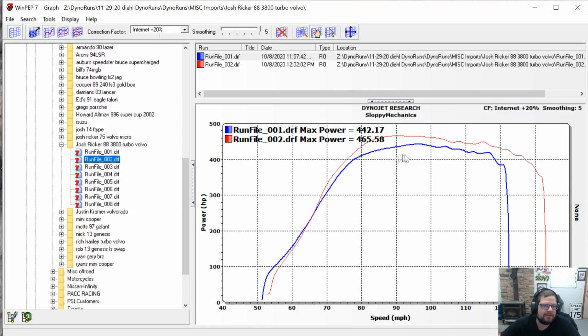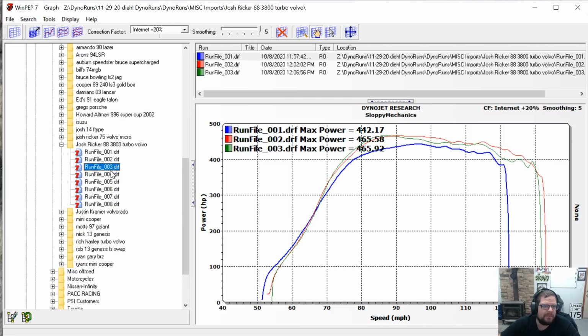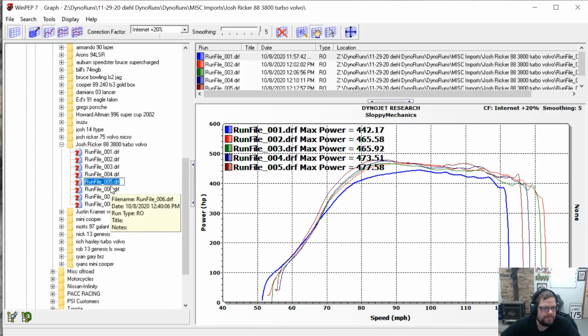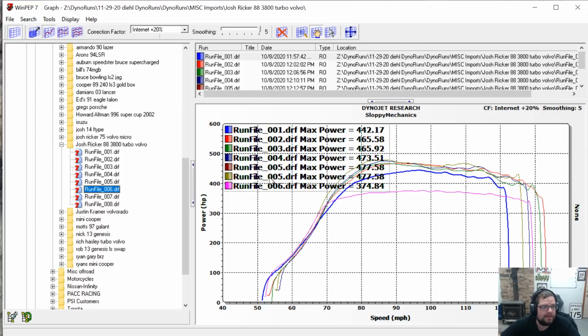You can see, I think this was low boost or medium boost and high boost. 442, 465, 473. So what you can see is it peaks out a little early. The converter comes up, it makes decent boost, and then it just noses over the whole time. 477. I loaded the same file.